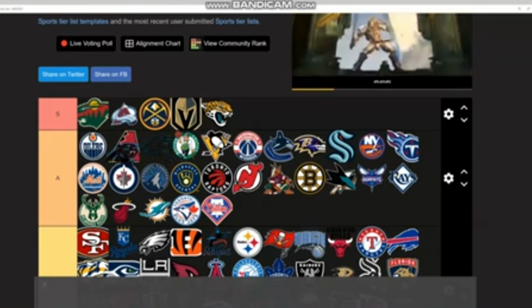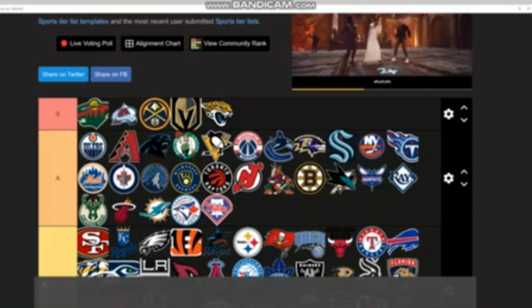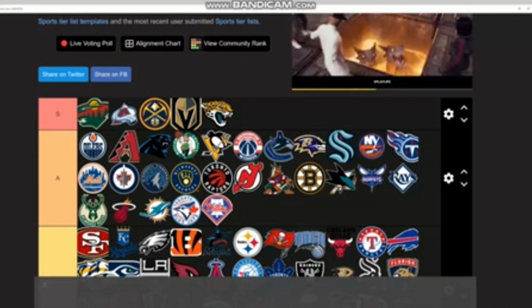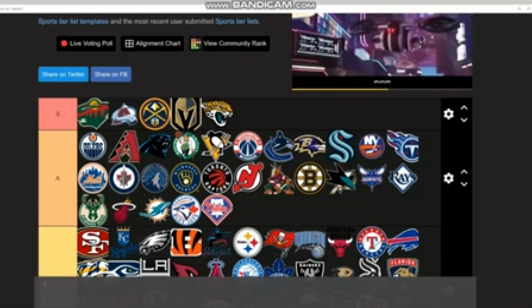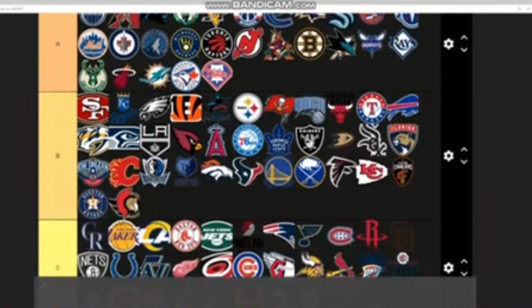Ooh. I'll have to give it to the Diamondbacks, actually. I don't know. That Diamondback just looks nice. It really does. So third, in between Celtics and Diamondbacks.